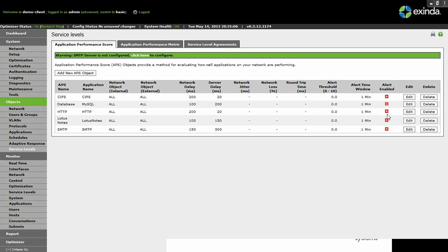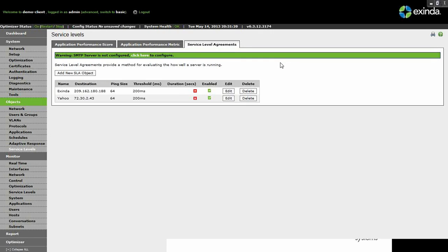So we can be alerted to any issues, potentially before any customers ring in and say that they've actually got some problems. If you have any service level agreements to say that you will provide a maximum threshold of delay to a certain service, or if you get that from your provider, you can start testing for this as well.